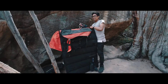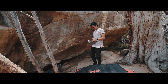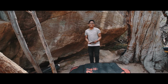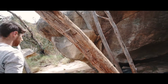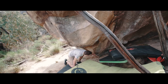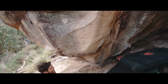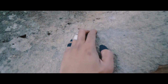What's this one called, Dave? Wiggly Boy. On the Wiggly Boy. Oh, this is the one where it's like... Oh yeah. Is that the foothold under there? I guess so. That would be it there, wouldn't it? And maybe there. Yep. Oh yeah. That's what you're going for.